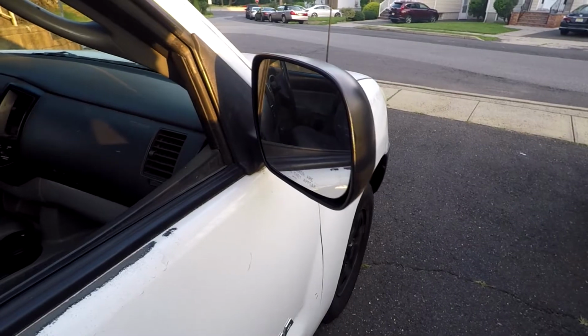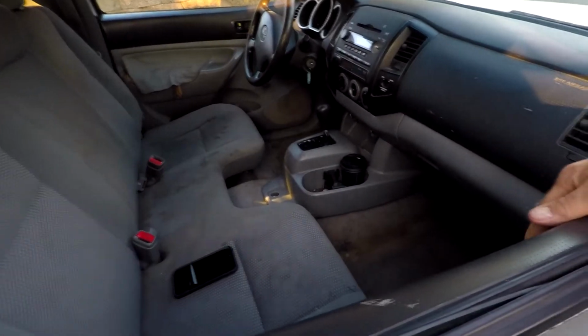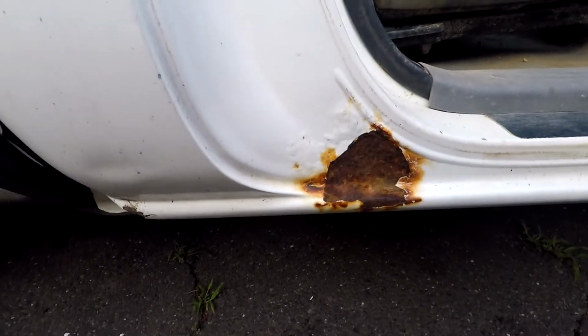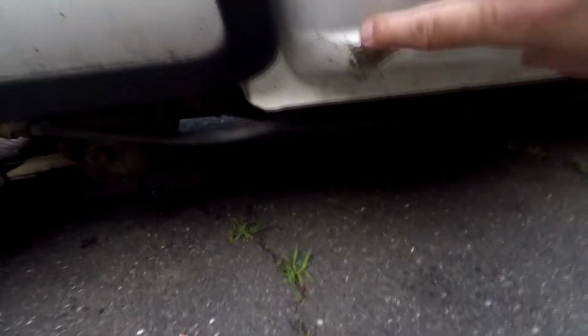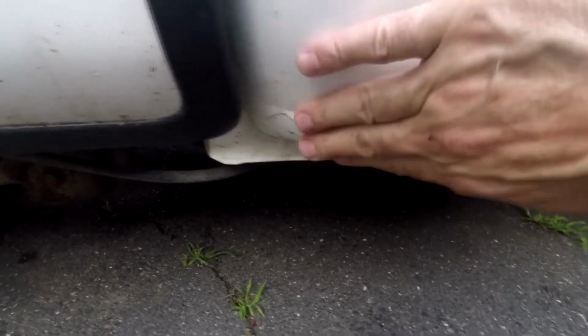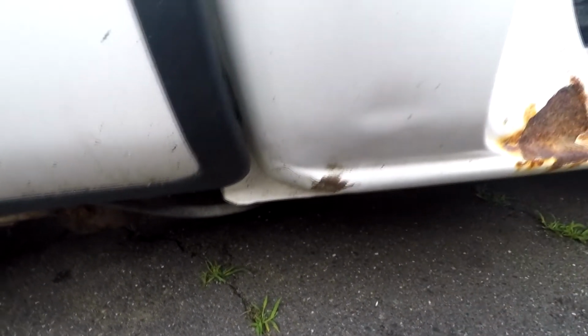Again, this mirror folds in and out. And if we open the door, I have to do it manually. It's not power, so let me open the door. Okay, now the door's open. The only bad rust is right here. This is the worst spot. There's something here but it's not rusted all the way through, so you could just sand that down, prime it, and paint it white, and you're good.